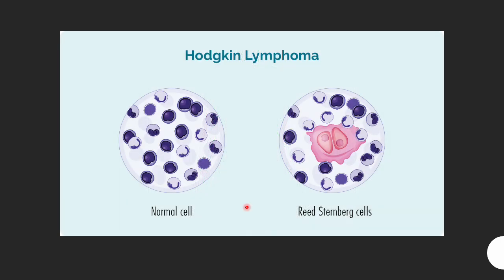So, lymphoma in general is a broad term that refers to cancer that begins in the cells of the lymph system. There are two types of lymphomas, so first we're going to talk about Hodgkin's lymphoma. Hodgkin lymphoma starts in B cells and contains Reed-Sternberg cells. When these cells are present, Hodgkin's lymphoma can be diagnosed. As you can see in this image to the right, it's a picture of just normal cells. And the left image shows the Reed-Sternberg cell, which has been produced. Hodgkin's lymphoma is less common than non-Hodgkin's lymphoma, but it is more curable.